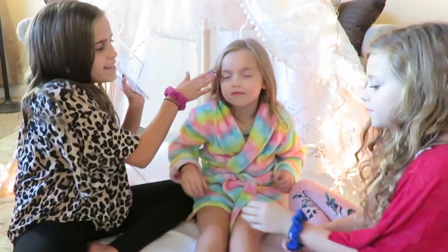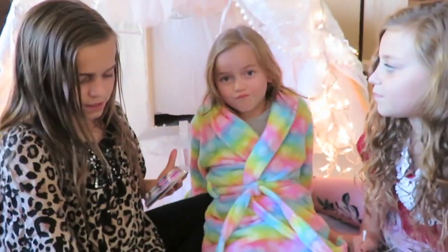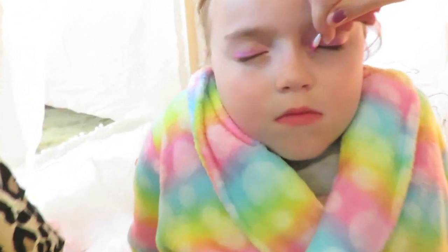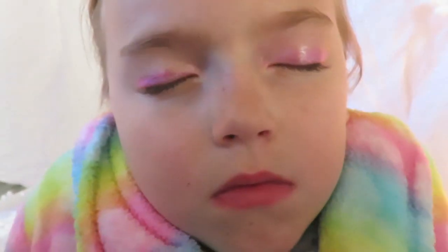First is her eyes. On the bottom is going to be dark, and in the middle is going to be light, kind of darkish pink, and then light pink on the top. Ooh. Are you ready, Naomi? Let's get started. The first layer of the fairy transformation is taking place. Beautiful, Naomi.